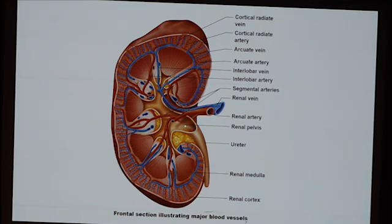So we can see all these collections here. These are the veins, and the nephrons are all up in here, millions of them. And they do that little filtration thing, and they're going to come down into here and disperse the urine into the minor, the major, the pelvis, and out the ureter. Okay.